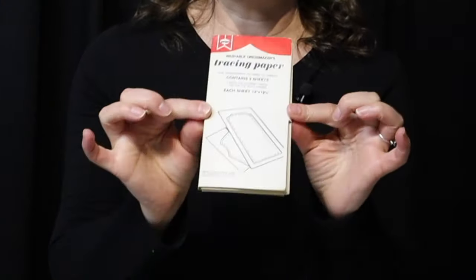And my mother-in-law actually just gave me this package not long ago. It's completely unused. So it was really fantastic to get brand new sheets of wax tracing paper.